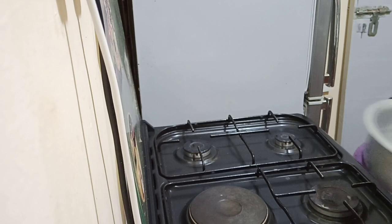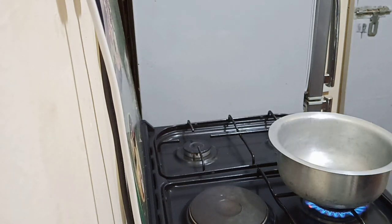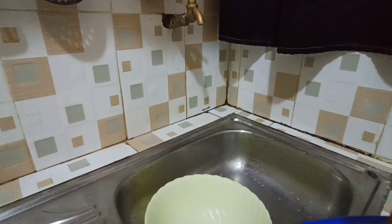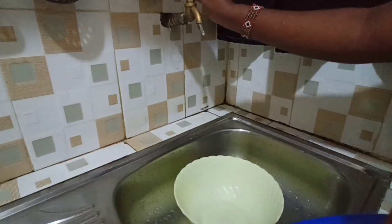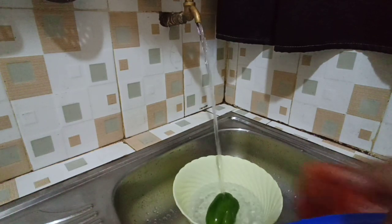We are done with the makeover, but there's a few things that are left behind, like hanging the picture frame. I'll be doing that tomorrow, and also I'll be showing you the complete look. Now let's go back to cooking.